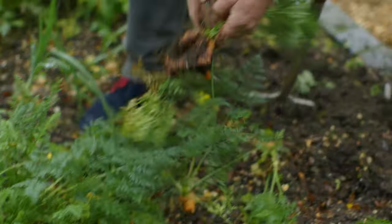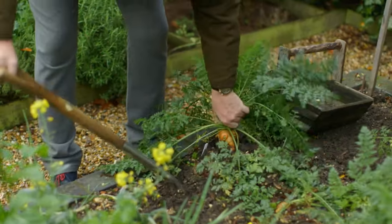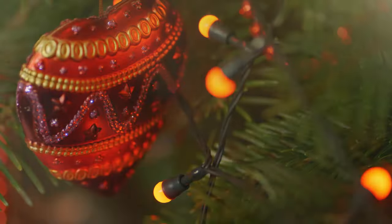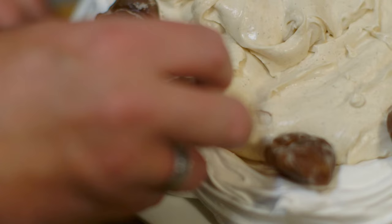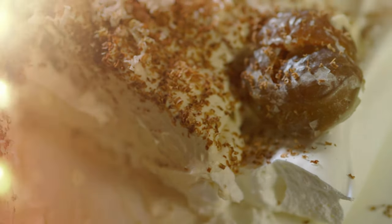I love spending winter days working in my veg patch because there's no doubt you can make the tastiest and most Christmassy dishes with ingredients that are bang in season. So I'm going to show you how to use the best of what's on offer over the festive period. Today I'm tucking into a Christmas delicacy that'll leave your taste buds tingling. This is really the jewel in the crown at this time of the year.